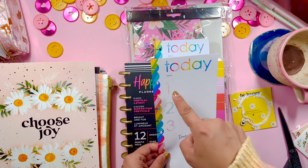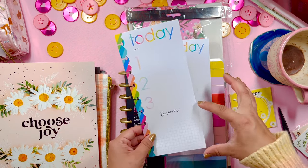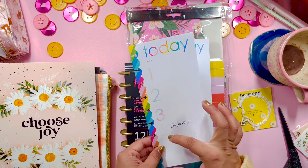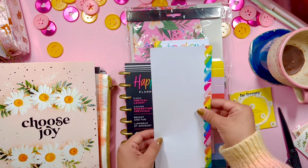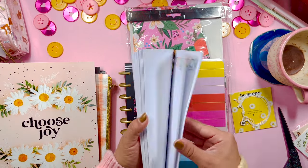And then it gives you 1, 2, 3. So goals, priorities, whatever you want. And then the bottom section, it just says tomorrow. And then we have a grid. And on the back, we have just plain dot grid. These are beautiful. I really, really like these.